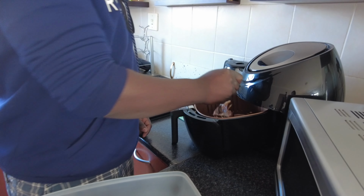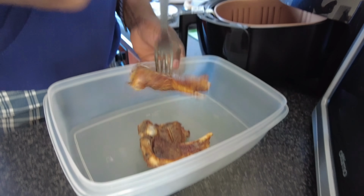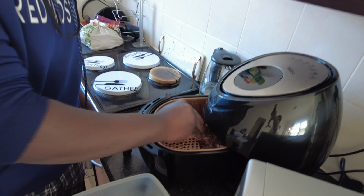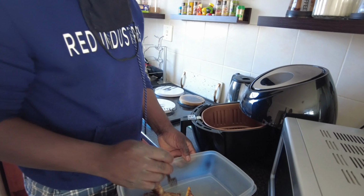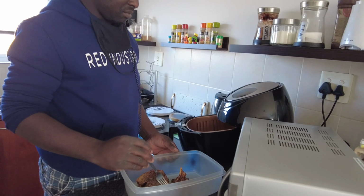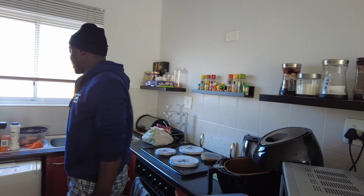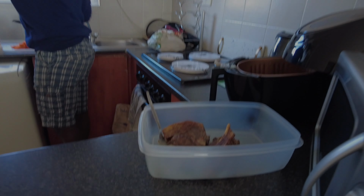Okay, let's finish this. Just came out of the air fryer. These chops. Wow, this man can cook some air fryer food, don't play. Air fryer makes people's life easy. So the air fryer makes my life easy. Makes your life easy, baby.